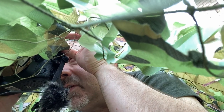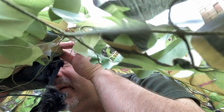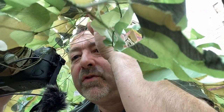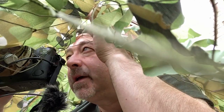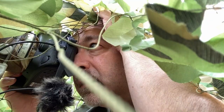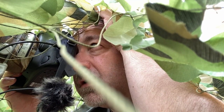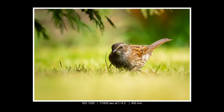So the blackbird's just on the ground in front of us again now. Just moved to the left a bit so it's hard to get at, but I think he'll come back. Got a little Dunnock now, just out in front of us again.